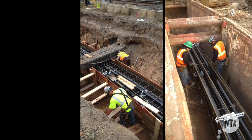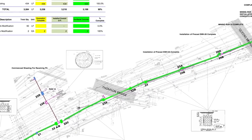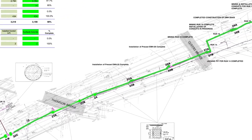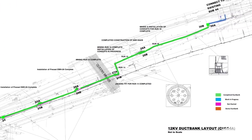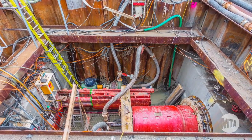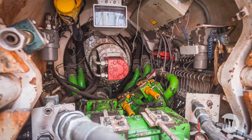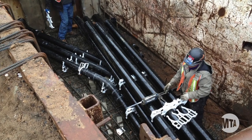Contract CH054A is a utility contract. The idea of the contract is to replace and remove utilities so that follow-on contracts can build the final infrastructure. For example, the 12 kV dump bank, we had to demolish the existing 12 kV for East Side Access's work, and therefore we had to replace Amtrak's traction power dump bank. The most difficult part of that work was the construction of the microtunnel, which went underneath 10 tracks. At some points we were 5 feet below track, which makes it extremely difficult to get in.